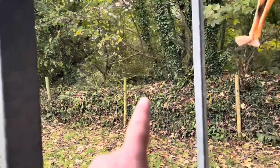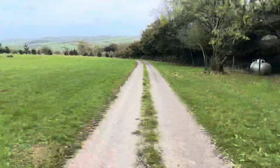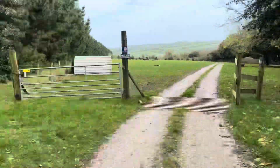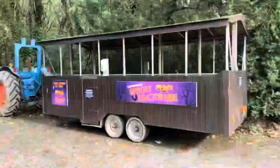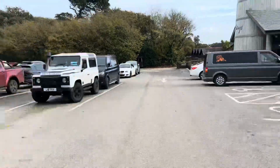Yeah, lovely. And yes, in there is an actual graveyard. Oh yeah, nice little view there out the back of the tractor as we're just leaving. Yeah, lovely. Oh, look at that pumpkin there down by my feet. Yeah, handsome. Just making sure it doesn't go anywhere.